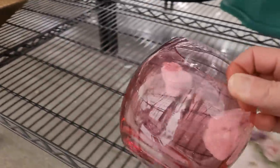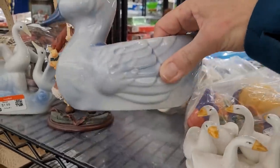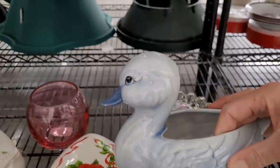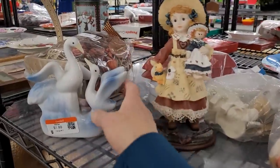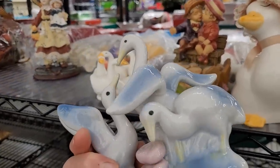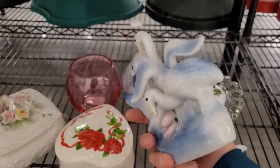Let's have a look at this pink candle holder. No, I don't think that's anything special. We'll pop that back. Let's look up here. Ooh, these little geese are cute, but I love this baby duckling planter. He's almost got a Delft blue color. I think he's a project piece, a hobbyist piece that somebody did. I really like him for $2.99. So let's add him to my pile down here. And similarly with this, this looks like a Japanese piece. Three birds. They're really nicely done. Lovely color. Just a fun piece, very vintage. I think we'll get that one too.